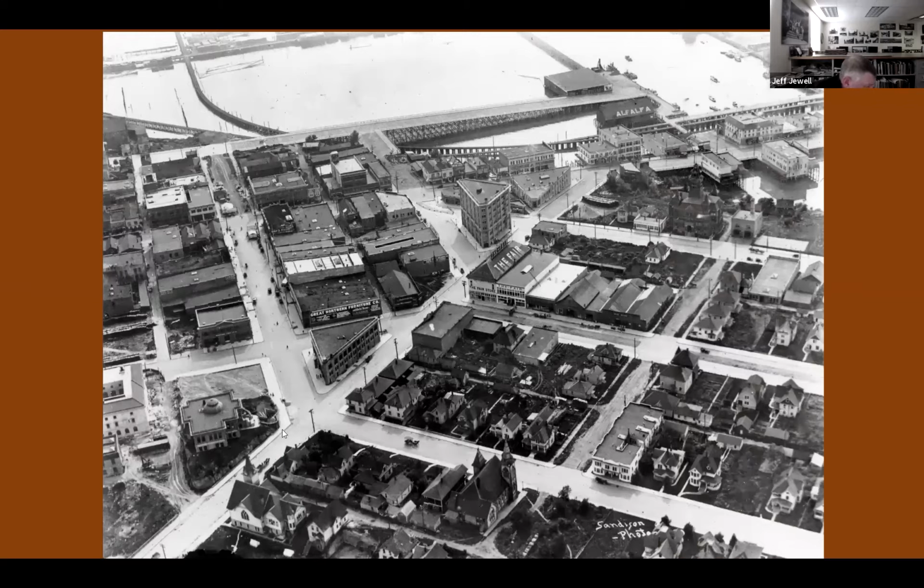Basically right along Champion Street. Champion Street historically is the border between the old Whatcom on the right and Sehome on the left. And that's why their street grids don't exactly meet up.